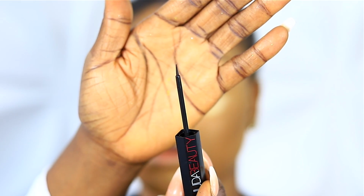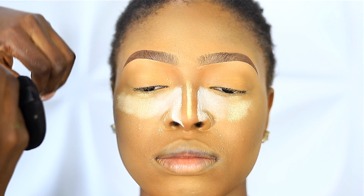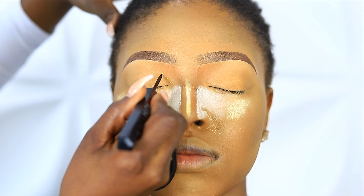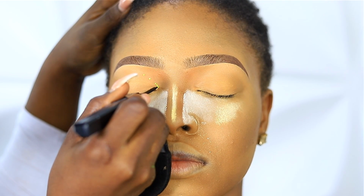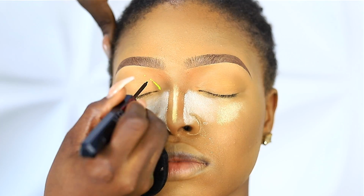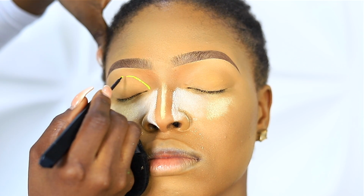And you see the brush I just showed you is from the Huda Beauty eyeliner. I needed a very precise brush, so I decided to use that one because it's really tiny. So I just started off by using the yellow shade. I don't know if that's yellow or neon green, but yeah, I started off by doing dots so that I can use this to trace my lines so that it's a bit precise.